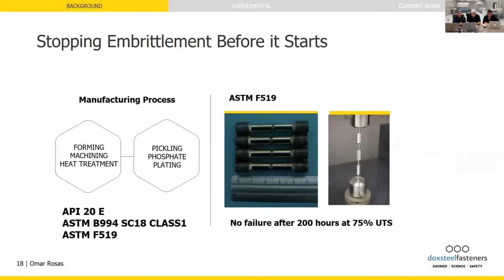The ASTM F519 standard tries to bring together all those failure parameters that Dr. Burke mentioned. For example, it uses a very hard material that is around 50 Rockwell C, and it suggests using a load of 75% of the ultimate tensile strength during 200 hours. So we have the material susceptibility and we have the stress. There is one thing missing in the equation for failure, and that's the environment. That is the objective of this test, to know if hydrogen was inside the material.